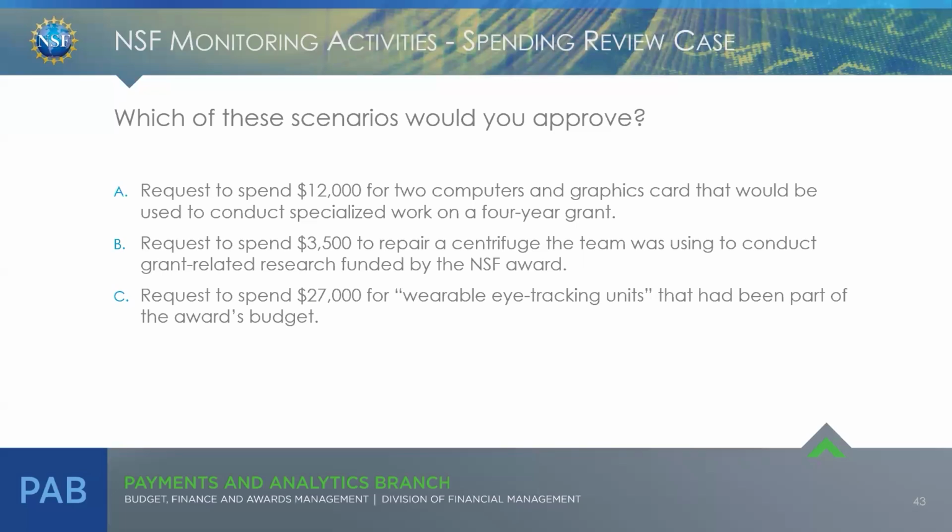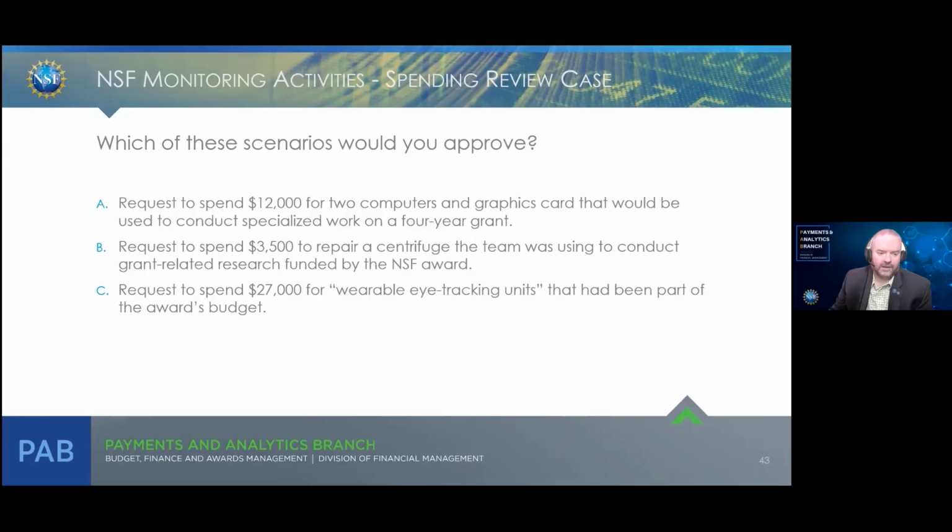original award's budget. The key takeaway of this case study is to have you think about when it's appropriate to ask for additional information or to ask follow-up questions. A lot of times, folks are not trying to be deceitful, but they may not give you all the information you need to make an appropriate decision. If something feels off to you, it's important to ask the appropriate follow-up questions.